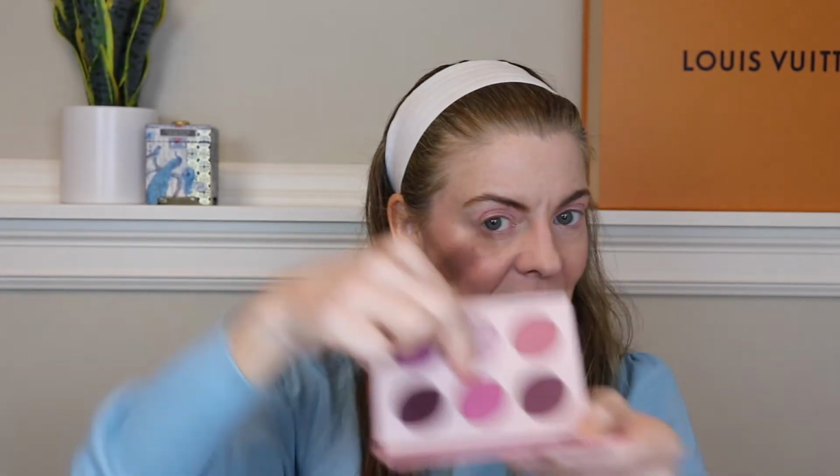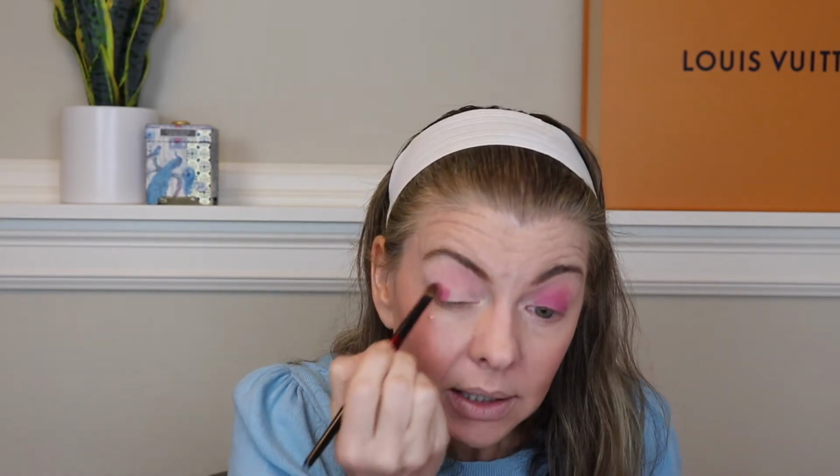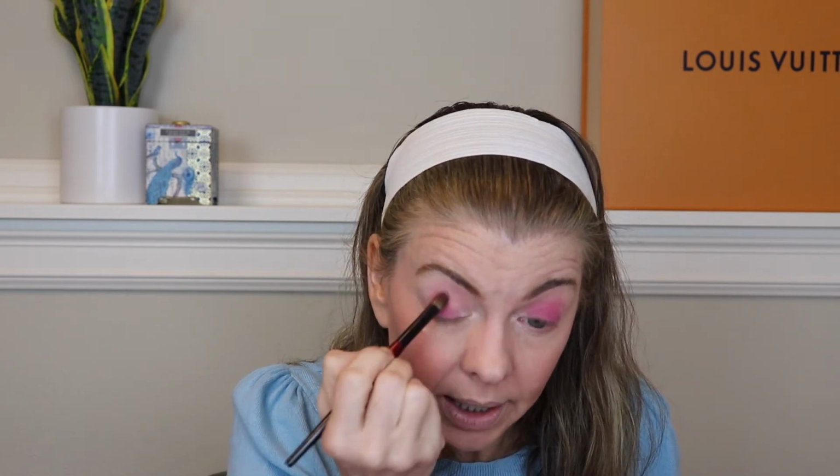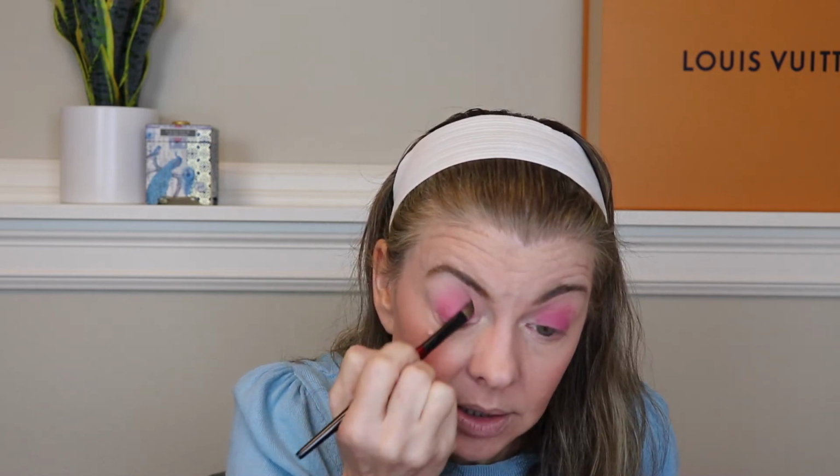Now I'm going to take a flat shader brush, and I'm going to go into that bright pink. And I'm going to pick that up and work that on the outer 2/3 of my lid and work it up into the crease a little bit. I will say that these mattes are working really nicely. I'm really impressed with the color payout, the depth. It's very nice.